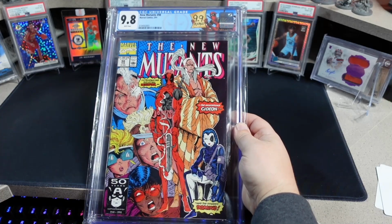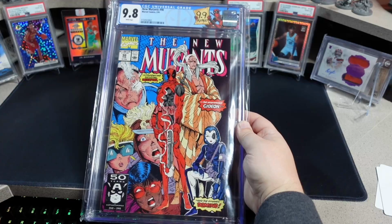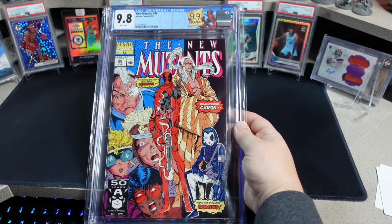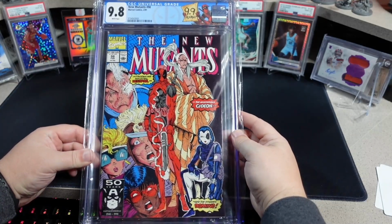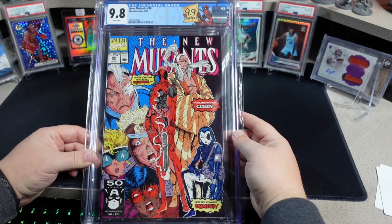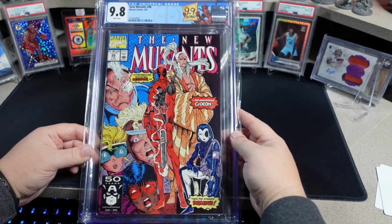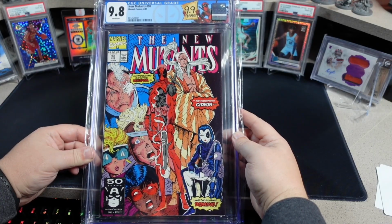At one point, this was a $3,000 book, or mid to high twos. It's come down from its peak, which pretty much everything has, not surprisingly, but the new floor on it has been $1,800. It's been $1,800 for a couple months now. Decent census on this. It's like 3,400, I think, but the demand for this book is insane. Everybody wants one. Absolutely cool cover.